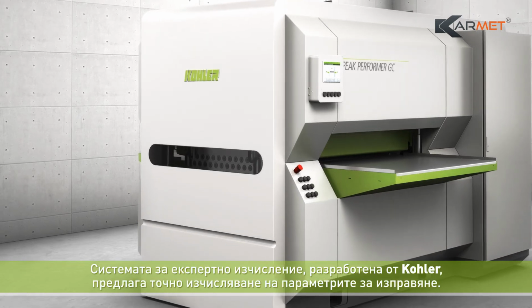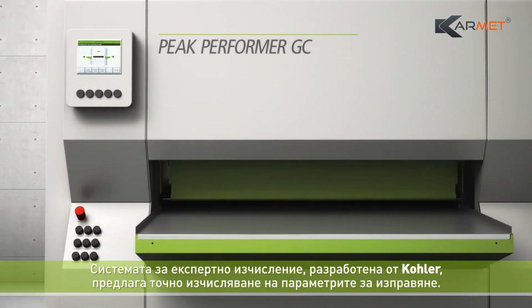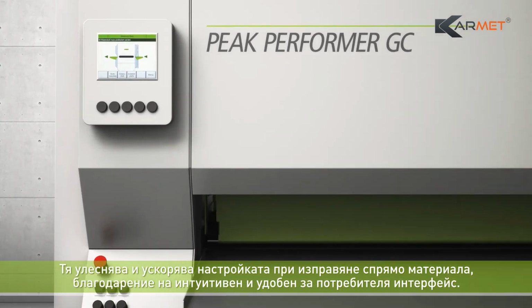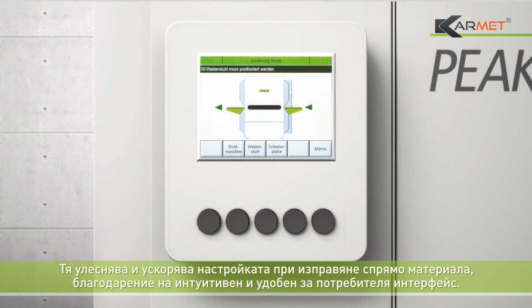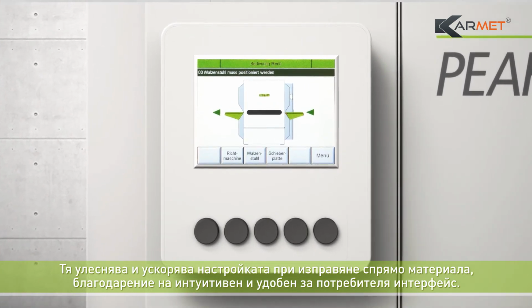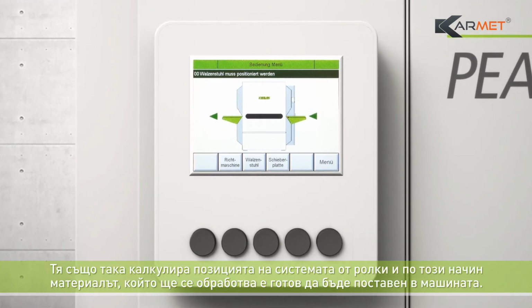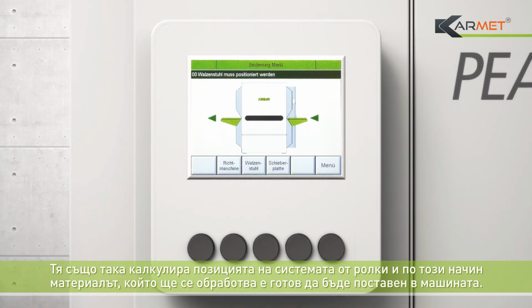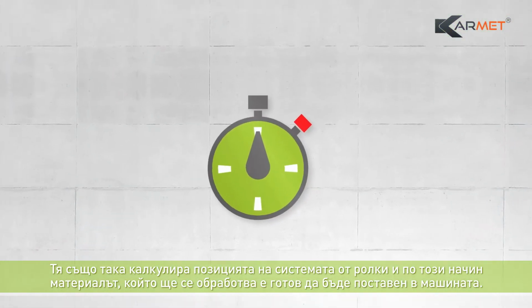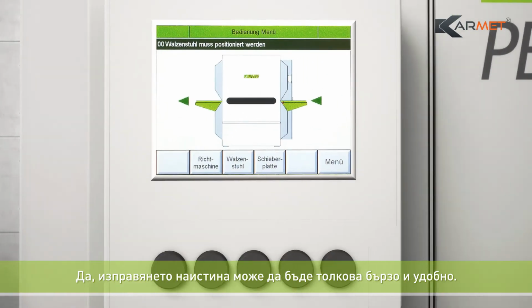The expert calculation system developed by Kohler makes leveling calculable. It facilitates and reduces the material-dependent setting of parameters into the machine control, thanks to an intuitive and user-friendly interface. The module calculates the roller frame position, and thus the process material is ready to be introduced in the machine. Yes, leveling can be so quick and convenient.